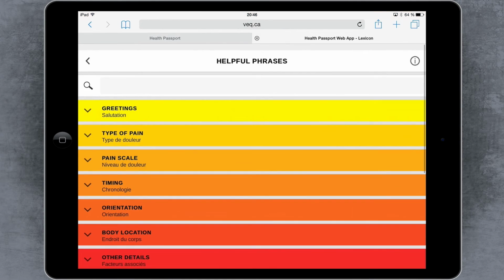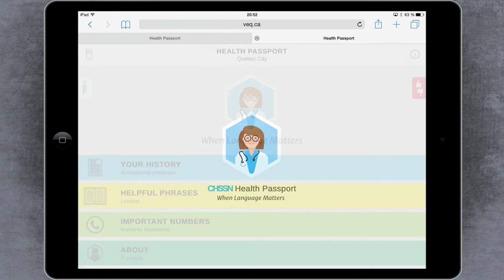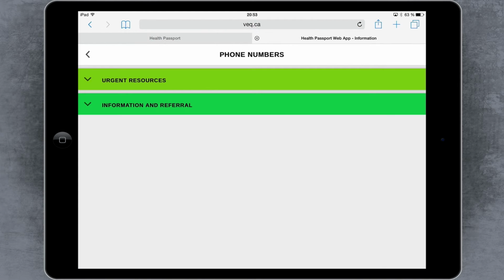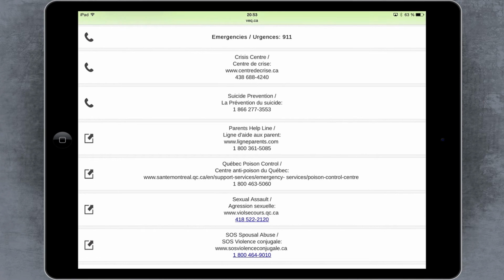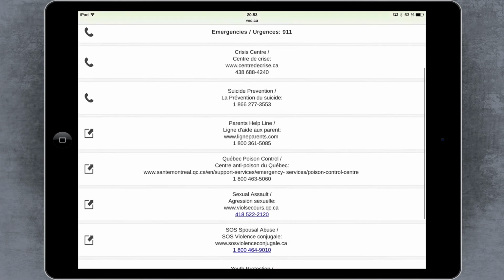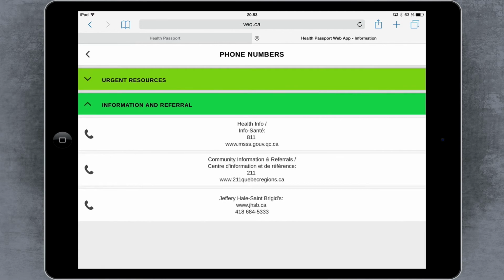We can now exit the helpful phrases to return to the main page. Here we'll see also important numbers to consult involving urgent resources such as 911, the Suicide Prevention Hotline, the Quebec Poison Control, and others that were equally helpful. We can enter into the Information and Referral section, which are 811, 211, and Jeffrey Health St. Bridget's, the bilingual hospital in Quebec City.